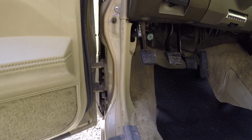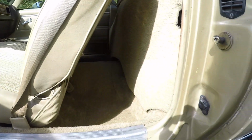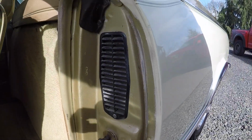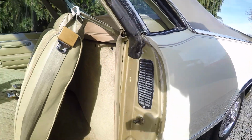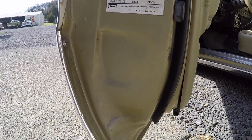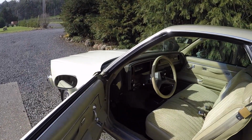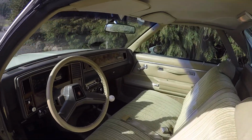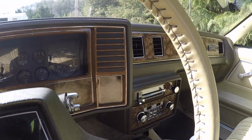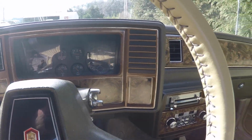You look inside the door jambs, really good condition overall, but you can see a little overspray from a repaint there. Original tags, original VIN number. Motor matches as well, the VIN number stamped on the motor. It's cool too, and I'll show you this while we're driving it. All the gauges seem like they work.